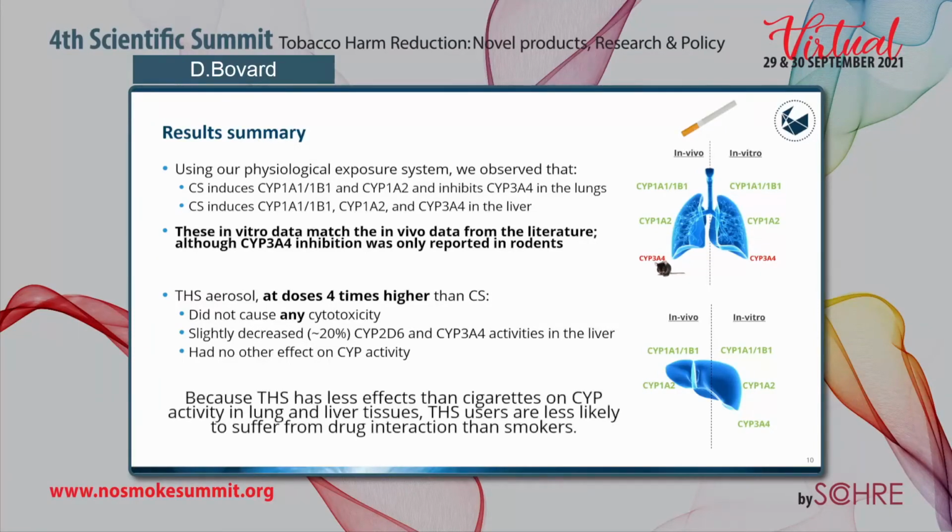Because THS has less effects than cigarette smoke on CYP activity in lung and liver tissues, THS users are less likely to suffer from drug interaction than smokers.